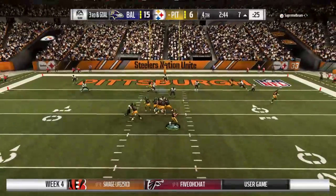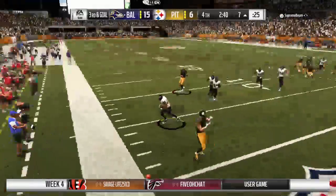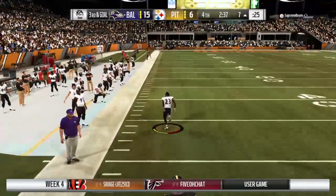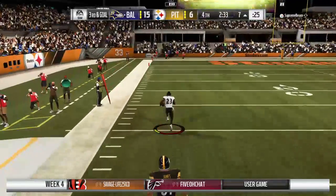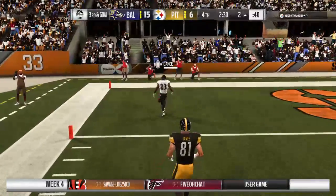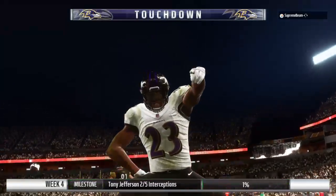On 3rd and goal, Roethlisberger. Flush to his right. And this is intercepted, and that should do it. Picked off by Tony Jefferson. And he's got daylight. It's a foot race. The 30, 20, 10, and he will bring this back. It's a pick 6 and a Raven touchdown.